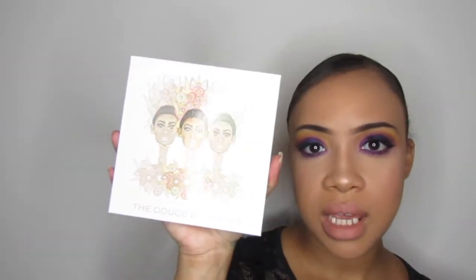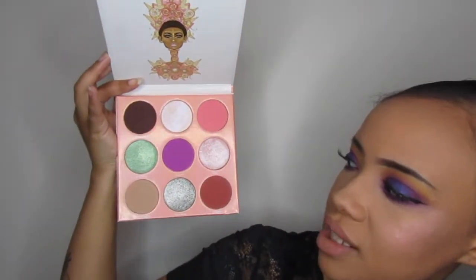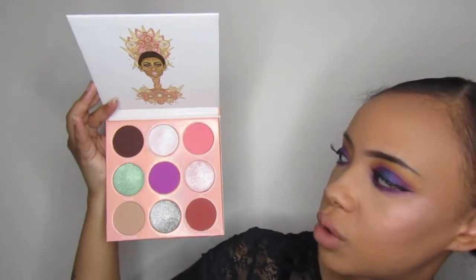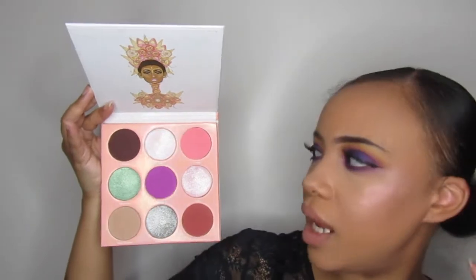Next we have the Douce. This for a while was one of my favorites, because this is just so pretty. It's just so girly. My favorite shades, just looking at it, this whole row here is just so pretty. They look amazing together.